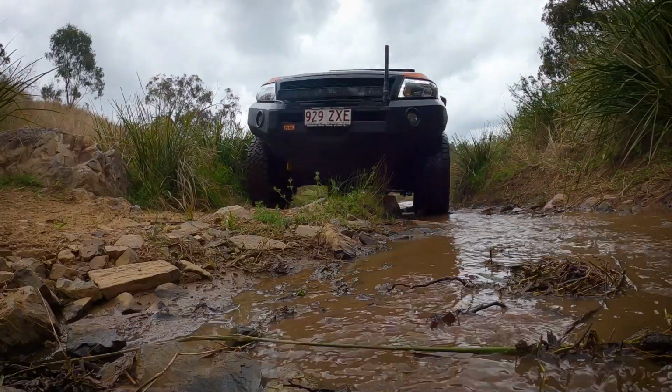Not a hard drive out of Brizzy. Easy 2-hour drive, straight through Cunningham's Gap, and not too long before you're here, straight out past Warwick. And you've been here 5 minutes and you've done three water crossings already. Can't complain with that, can you? Love it.